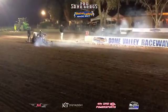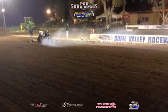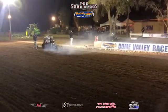With the Banshee, you're going to see a lot of wheelie bar adjustment. Is it needed? Probably not.